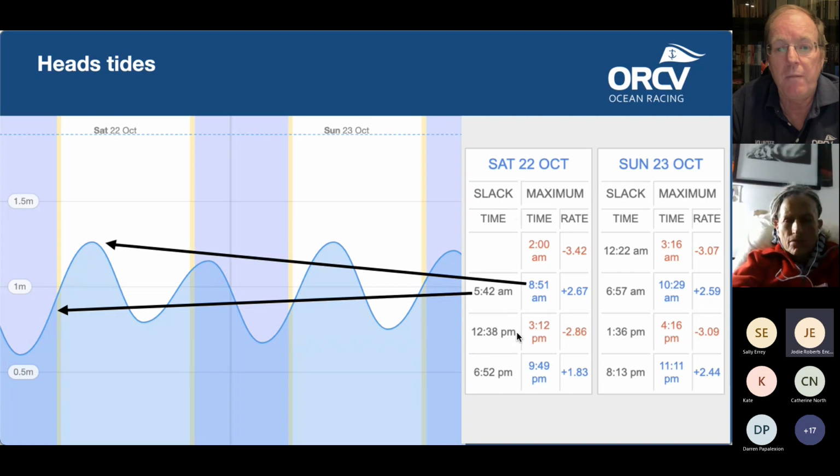Then the maximum time at 8:51 p.m. would be when we peak out. It gives us a rate of 2.6, or let's just round it off and call it nearly 3 knots of water coming in. So if you're coming in at 6 knots, you're going to have another almost 3 knots, so you'll be doing nearly 8.5 knots coming in. But trying to go out, if you're doing 5 knots going out, then with 3 knots against you, you'd only be doing 2 knots. You're going to spend a long time.